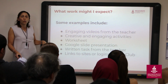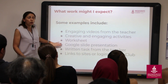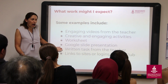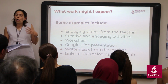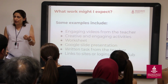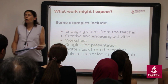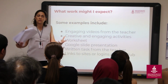Along with that, you will also have PDFs and downloads to access worksheets. There will be, for the older child, as I explained, some Google PowerPoint presentations they can follow. The older child will have some written tasks to complete, and of course, all of the online learning portals that we already paid for, ILD, the Interactive Learning Diary, Bug Club, Education City, will also be linked to their learning throughout the week. We're currently also looking to explore different options to expand the availability.